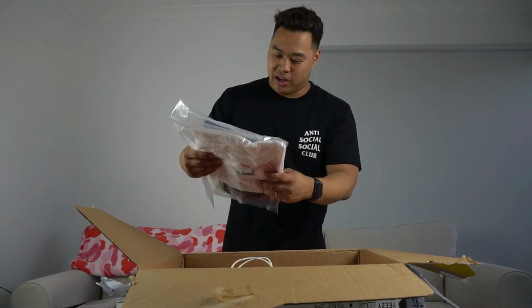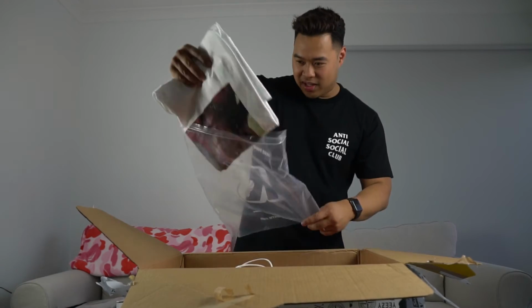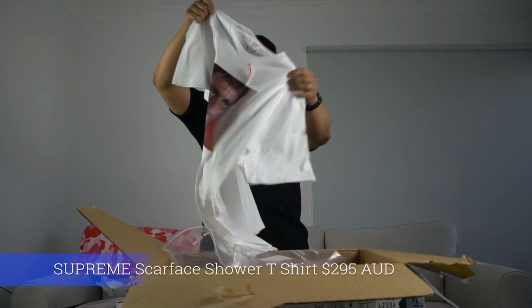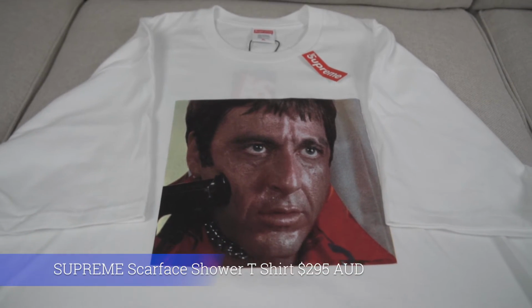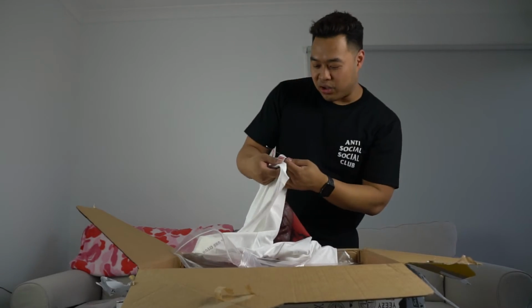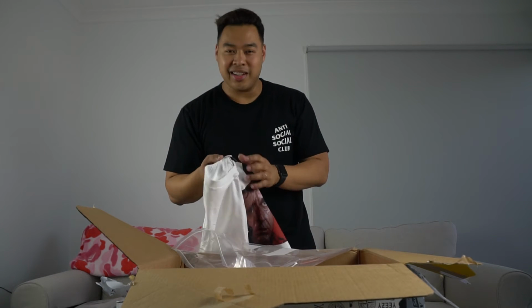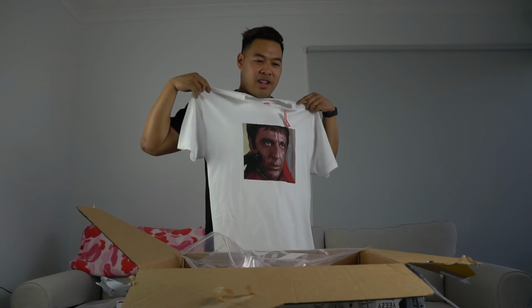Okay, what is next? It's t-shirts. Supreme! What is this? It is the Scarface, I think? Yeah, it's a Scarface one. Dope! I wonder if they got my sizing right. I'm in extra large because your boy's pretty big now. Like, I'm married, I'm gaining weight. I wonder how it looks. Yeah, oh, looks alright.